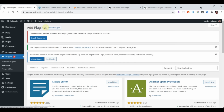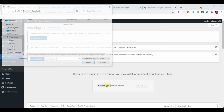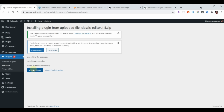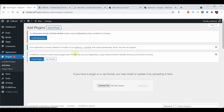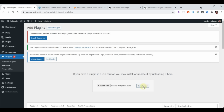Add New. Upload Plugin. Choose File. And the next one we're going to do is the Classic Editor. Open. Install now. Activate Plugin. And choose Add New. Upload Plugin. Choose File. And the next one is Classic Widgets. Choose Open. Install now.